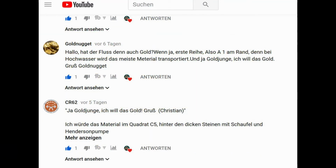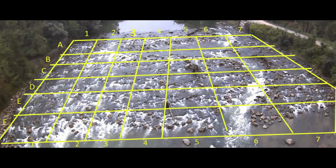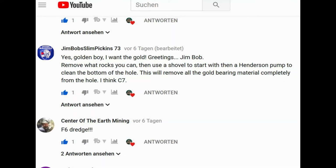Another German prospector is CR62 Christian, and he will take the square C5 because of the big rocks, and he would use the shovel and the Henderson pump. Okay, here I see the big rocks, and the Henderson pipe is often my favorite, and the shovel you will see. Thank you, Christian.